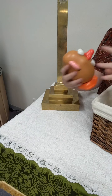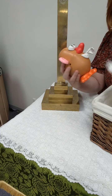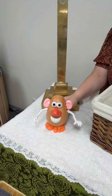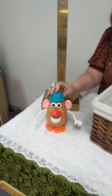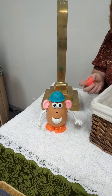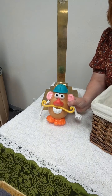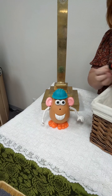Let's see, there's another ear. Oh, he's looking like a pretty happy Mr. Potato Head to me. How about some arms? Oh, I put his arms on upside down. There we go. There's our Mr. Potato Head. They also can have hats. And some of the Mr. Potato Heads, you can give them fancy mustaches, like this one here. How's that look? He looks pretty silly. Or how about this mustache? It might be more familiar for you.